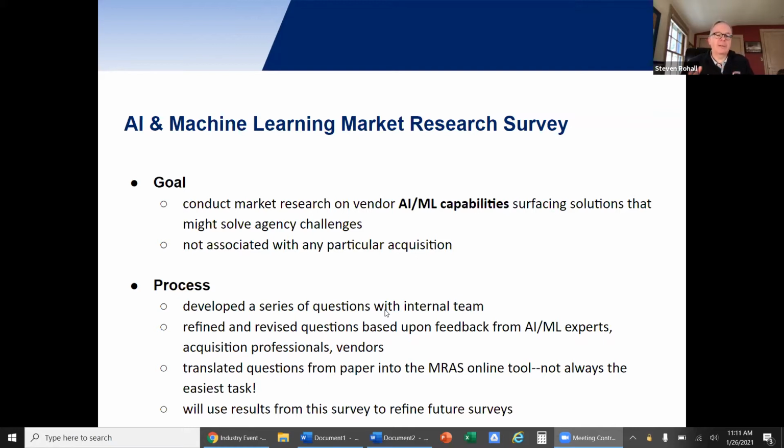A lot of what I'll say in the presentation is based upon some questions we've gotten already from various vendors who have responded to the survey. One is that there is no particular acquisition associated with this RFI. This is really just an information gathering opportunity, trying to get a better handle, as I said, on what's out there today and what's coming down the road in the future.